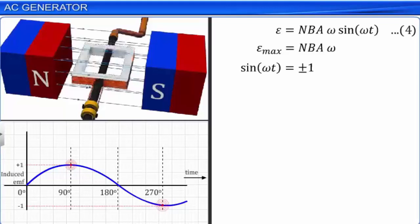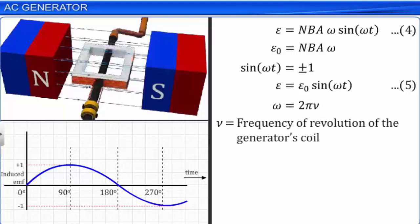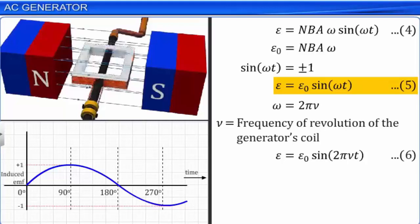Let us denote the maximum EMF NBAω as E₀. Then, the instantaneous EMF is E = E₀ sin ωt. Let this be equation 5. We know that ω is equal to 2πν, where ν is the frequency of revolution of the generator's coil. Substituting the value of ω in equation 5, we get E = E₀ sin 2πνt. Let this be equation 6. Thus, equation 6 gives the expression for the instantaneous value of the EMF.